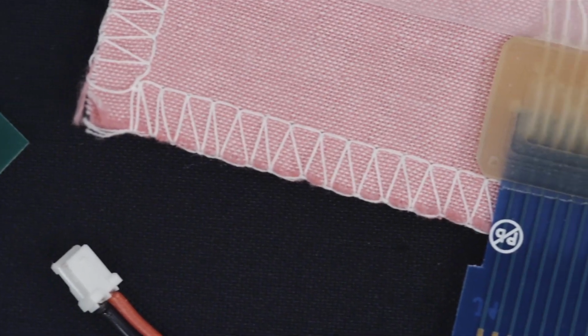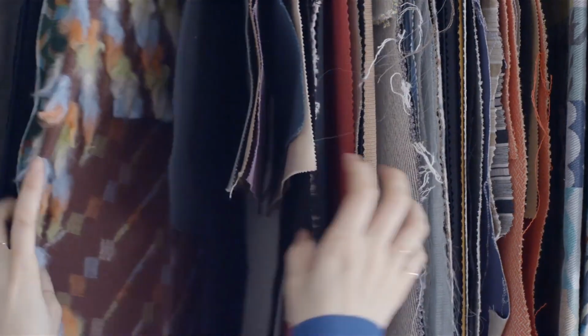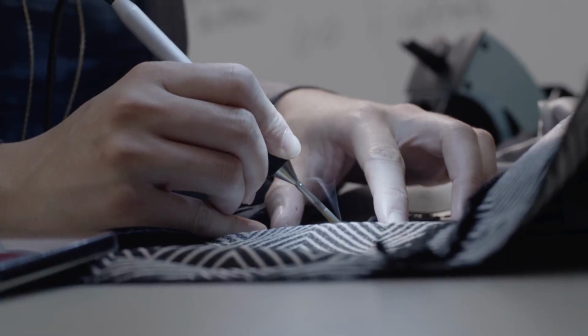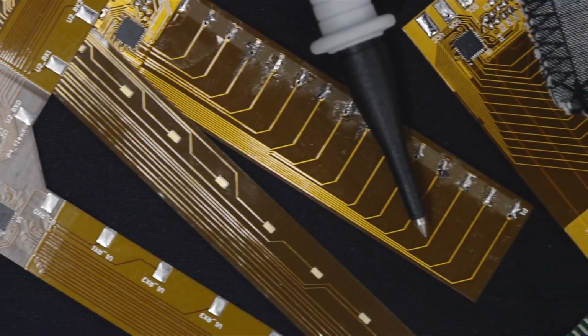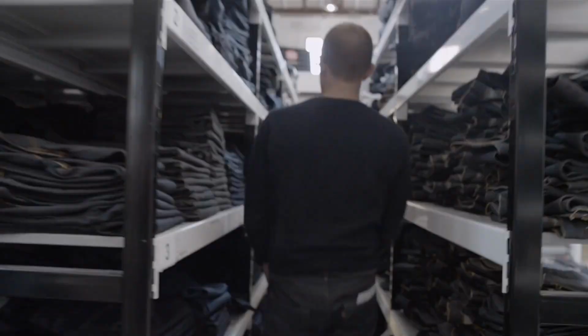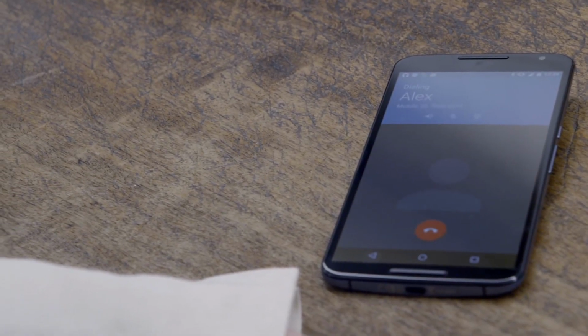Google is collaborating with Levi's to develop this technology, and their first product is an interactive denim classic, the Commuter Trucker Jacket. The controls are on the sleeve, and they put conductive threads and fabrics that is powered by Bluetooth that syncs with your phone. You can buy this jacket from a few Levi's stores in the US, and the cost is $350.